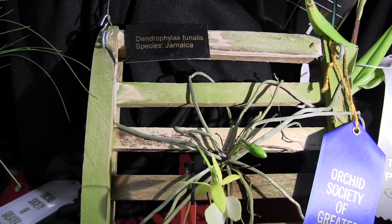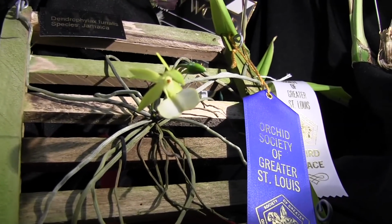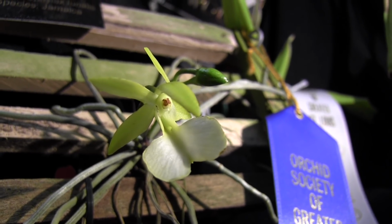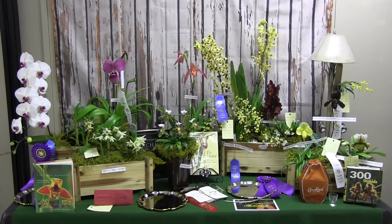One orchid that I hope to see one day is the famous ghost orchid, Dendrophylax lindenii. But this is the cousin of Dendrophylax lindenii. This is Dendrophylax funalis. And as you can see, these are leafless orchids, so the blooms come out of a mass of roots.